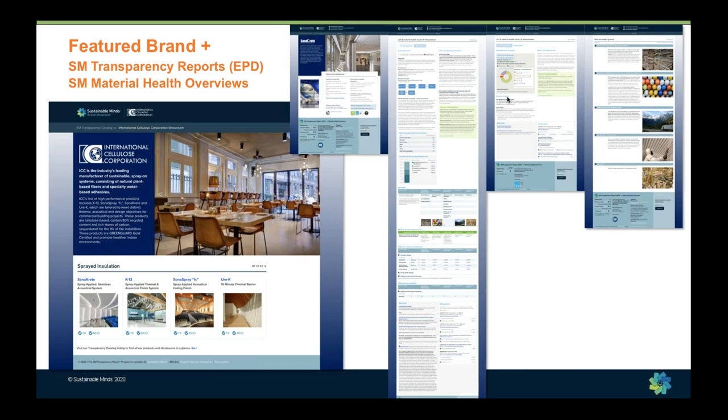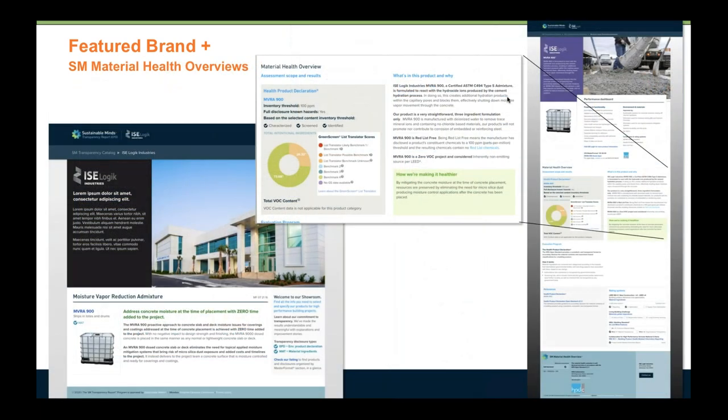So in a transparency report, you're going to find all of that information online in one place, in one integrated set of pages. Our other featured brand today is ISE Logik, who has created a material health overview for their lead product, their MVRA 90, and you're going to hear Dean tell their story about their commitment to transparency. They have a super cool product, and he's going to talk about what they learned from doing their HPD and what you can learn from it as well.